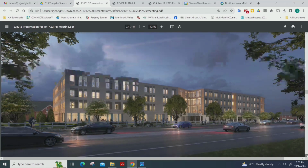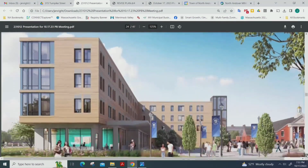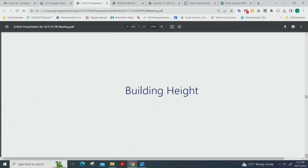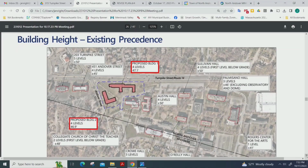Okay. Any other questions? We'll keep going. This was just more of the same renderings. Keep going. And then building height, this is exactly the same thing we showed before. Gina, you want to keep going? This is all part of the stakeout. Well, can we go back to that for a second? Sure.